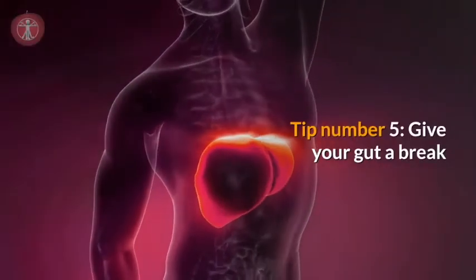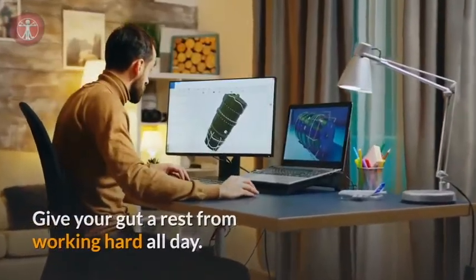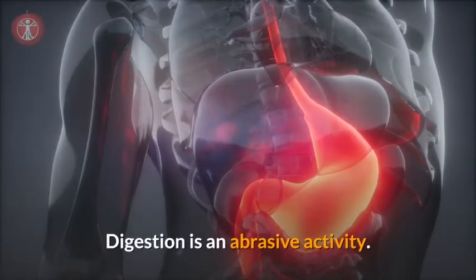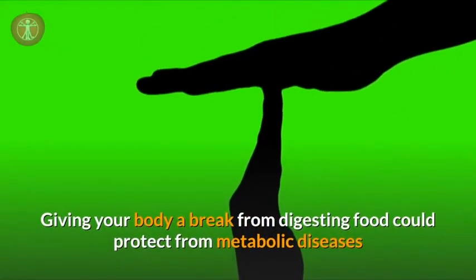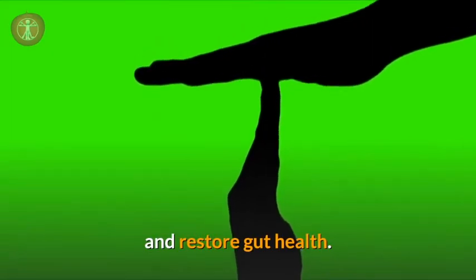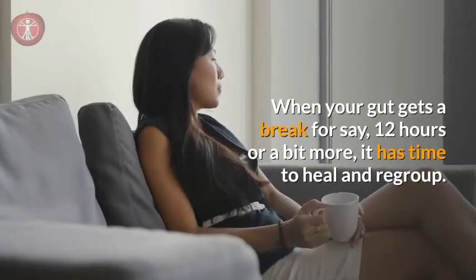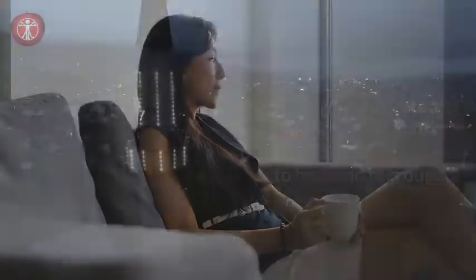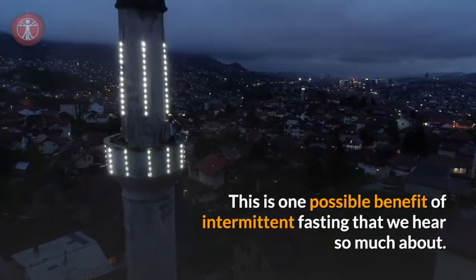Tip number 5, give your gut a break. Give your gut a rest from working hard all day. Digestion is an abrasive activity. Giving your body a break from digesting food could protect from metabolic diseases and restore gut health. When your gut gets a break for, say, 12 hours or a bit more, it has time to heal and regroup. This is one possible benefit of intermittent fasting that we hear so much about.